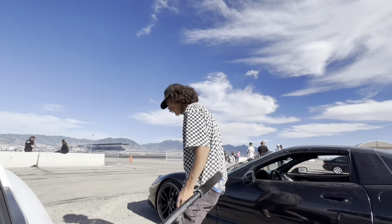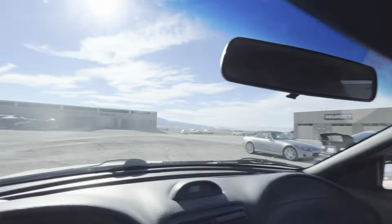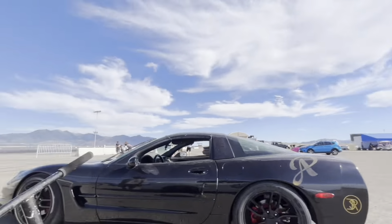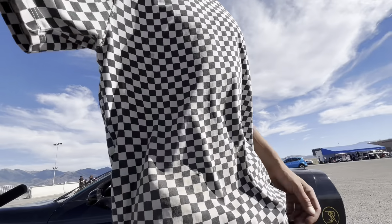I just did a rotation, so check the right side. Let me know. He says to cool him down. We'll go cool him down. One more lap, maybe two. Okay, should I cool him down first, or should I just send it?